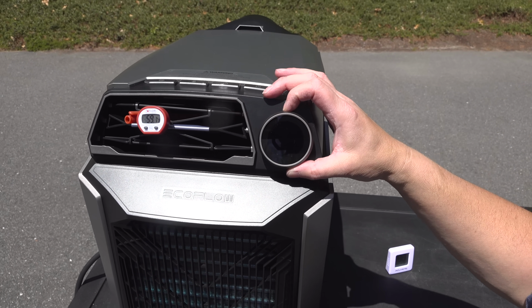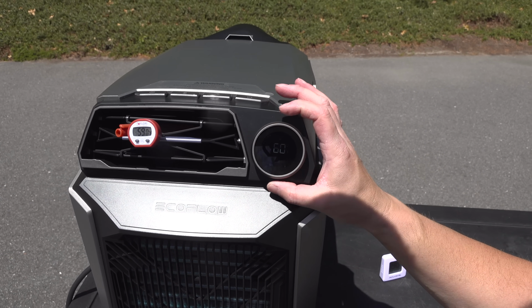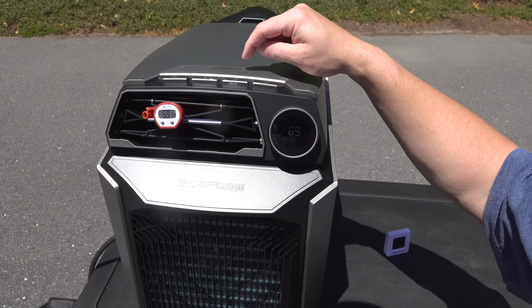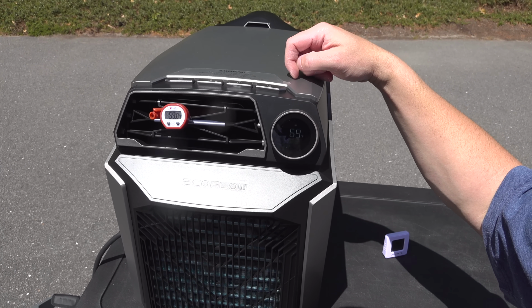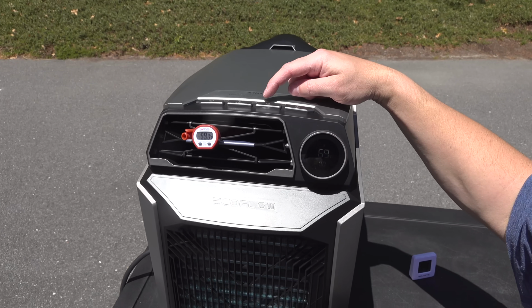And if you have no idea what that outside humidity is, don't worry about it. Even if you leave that hose disconnected, the unit has a sensor inside, so if the water level gets too high, it'll safely shut the unit off. It's not going to spill anything. You can connect the hose up and keep using your air conditioner.